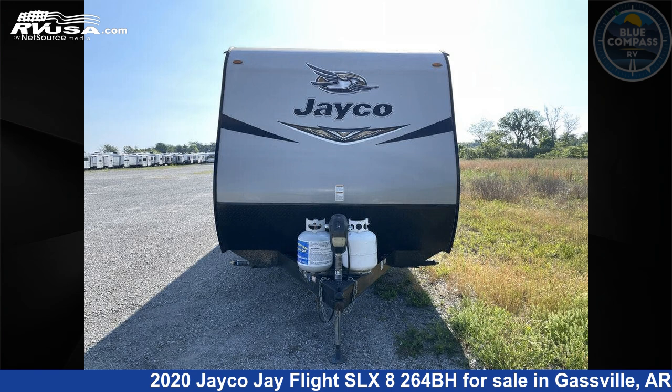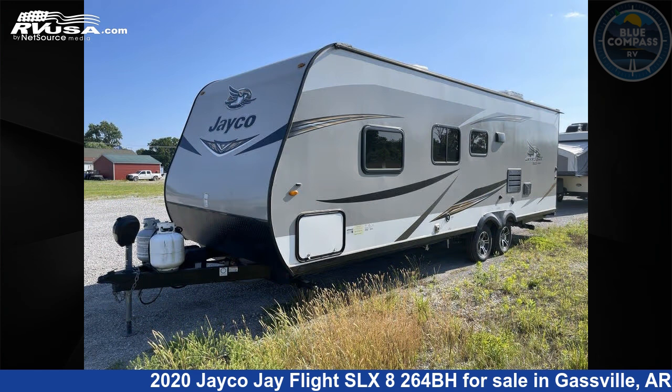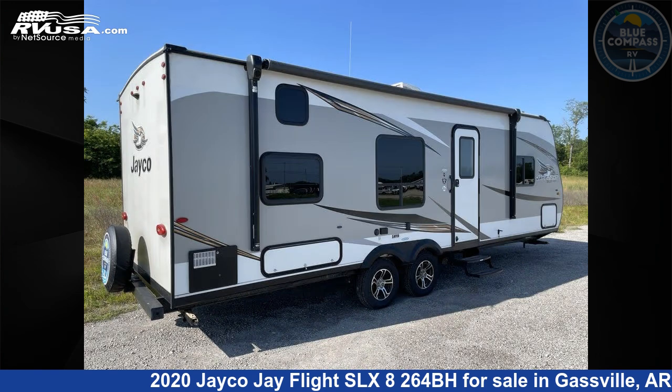This 2020 Jayco Jay Flight SLX 8264 BH is a travel trailer RV. It is located in Gassville, Arkansas, 72635 and is offered for sale by Blue Compass RV Gassville.